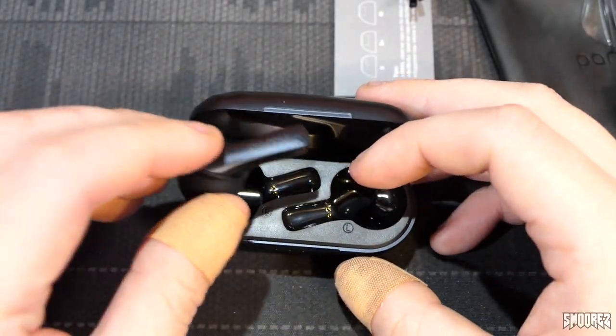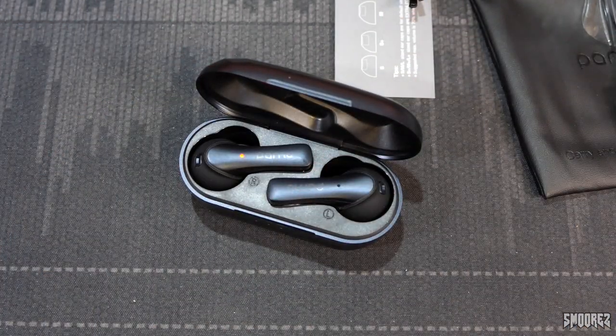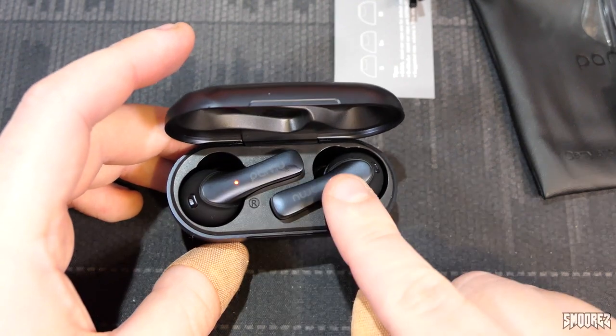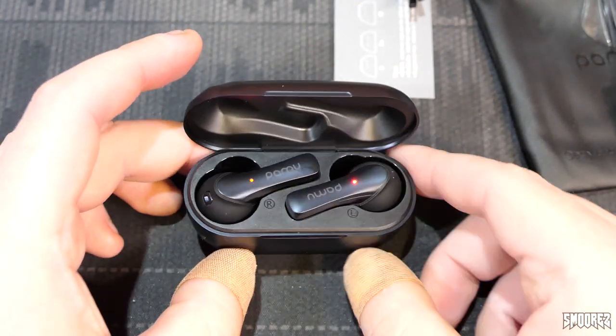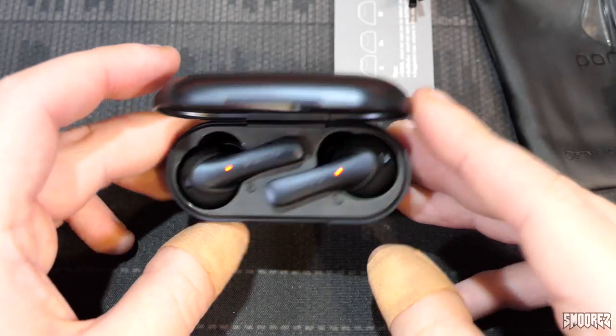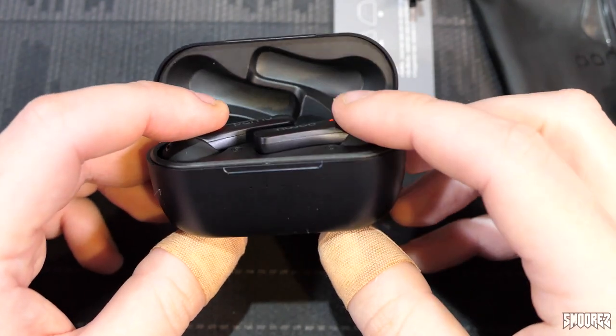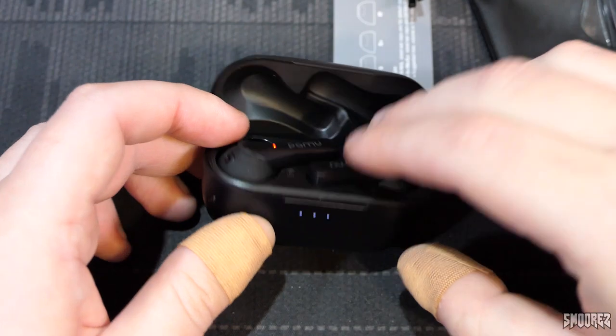Alright, so if we want to charge these up, we just drop them in. That's it. Sorry, my bad. I thought these were holes for the microphones, but obviously not. I was wrong. That's probably the microphone just up there or at the bottom, maybe. I don't know, but there's little LEDs on there to tell you if they're charging or not. And then we've got the lights along here that were on just before to tell you if they're charging. They do come on. There we go.